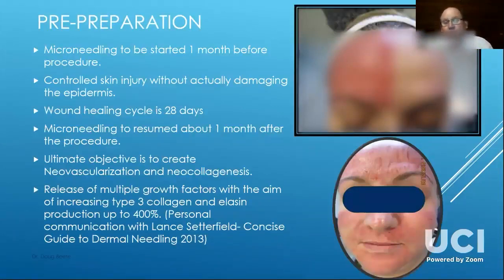So before I start preparing my patients for a rhytidectomy, I'm a massive fan of microneedling. I'm trained in CO2 fractal laser. I don't use it in my practice. The reason why I like microneedling is your wound healing cycle is 28 days. You cause a controlled skin injury without actually damaging the epidermis. So our objective, colleagues, is to get neovascularization and to get neocollagenesis. We want to release some growth factors.